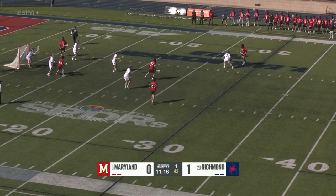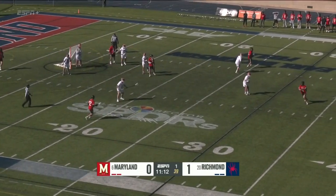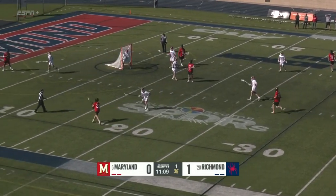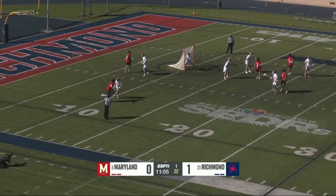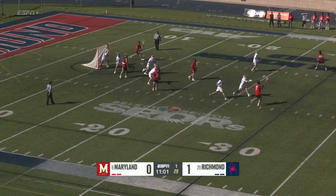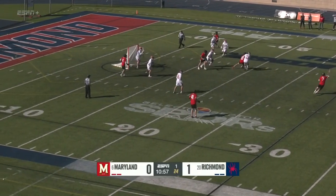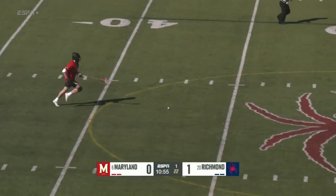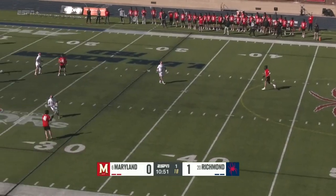I watched Richmond earlier this week in practice, and over the years, we were here the first day. My Virginia team came here in 2014 for the first game. Richmond over the years has just gotten physically a little stronger, more athletic across the board, and you can see it in this team here. Back to the midfield for Spanos to pick that up.